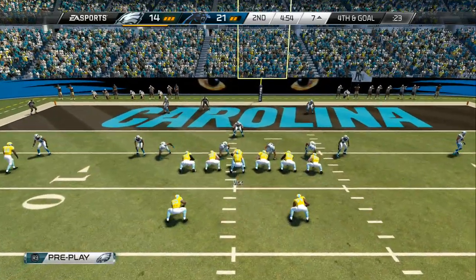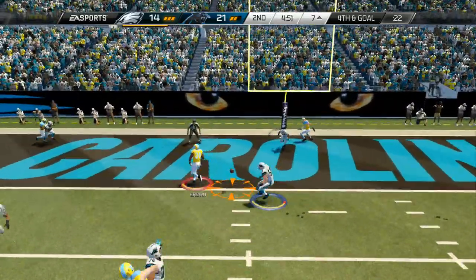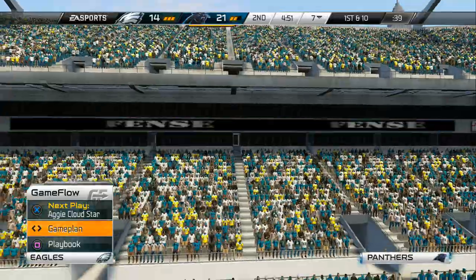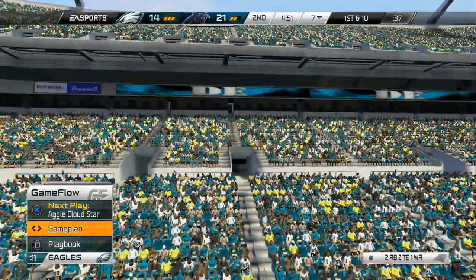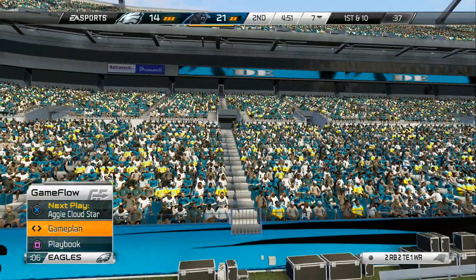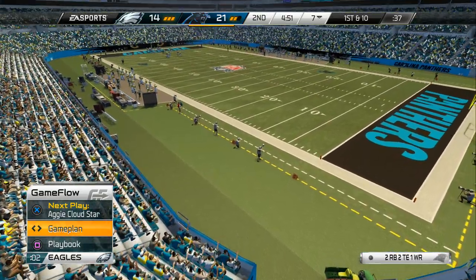The Panthers come out in a dime package. It's now fourth and goal. That's a failed conversion, but you might as well look at it like a turnover. It's going back the other way. Well, that's four plays and out for the offense, and that was bad. Bad play calling, bad play, bad execution. Go to the bench and try to rethink what you're doing.